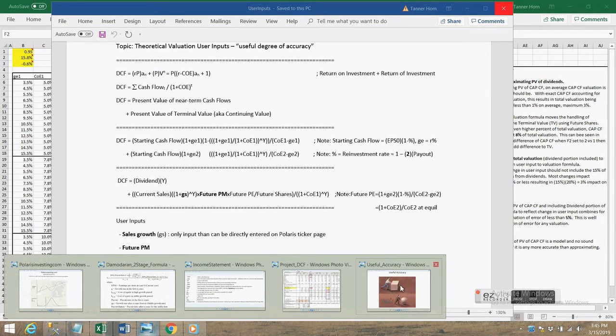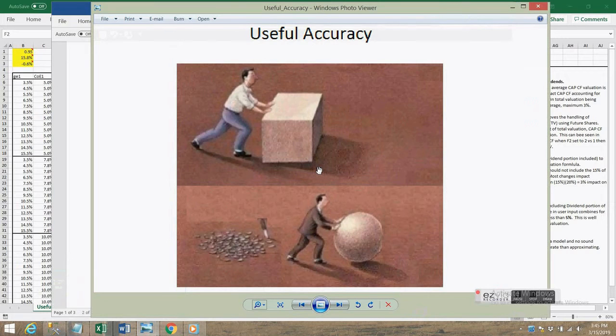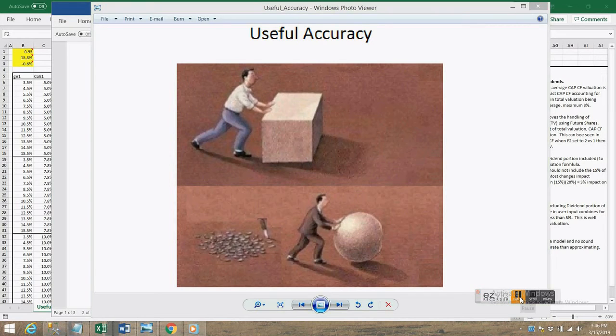So back to the picture, all we've done here is to go from that more complicated formula to the formula that Polaris uses. We just shaved off ever so little, maybe relative to all the other chips on the ground here, maybe these last two chips, just chipped off a little bit more and ended up with a much smoother, easier to work model going forward.